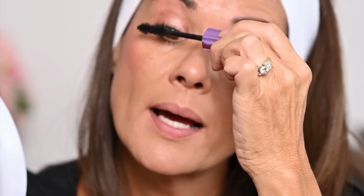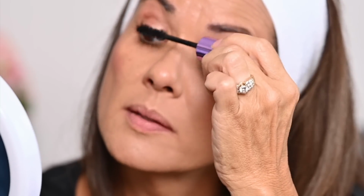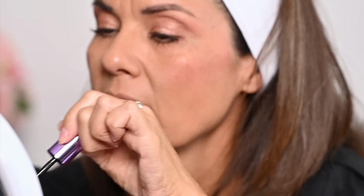Okay, normally I would grab my Damn Girl volumizing mascara and I would be done. This is really pretty. It is so not clumpy, but I do feel like, oops, I just got a smudge on my finger. I do feel like I need a second coat. But this does have the separation that I like. I mean, it has great separation.